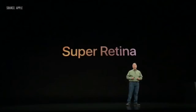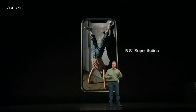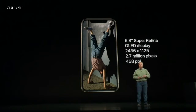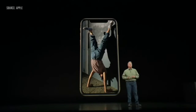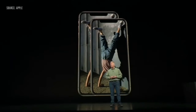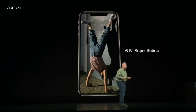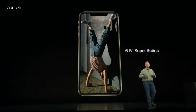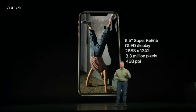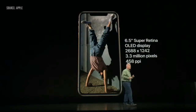The screen on iPhone XS is a Super Retina display, the best we've made yet. It's an OLED display, 5.8 inches on the diagonal. It's 2.7 million pixels, 458 pixels per inch, the highest quality display on an iOS device. Well, the iPhone XS is not just one, but 2 sizes of display. The 5.8 inch and a new 6.5 inch Super Retina display. It is an OLED display as well. 3.3 million pixels, 458 pixels per inch again.